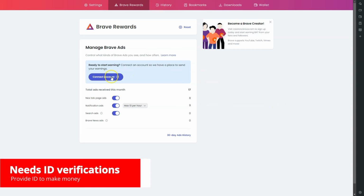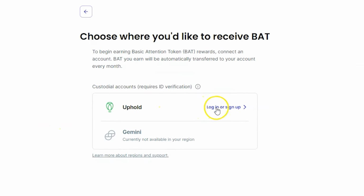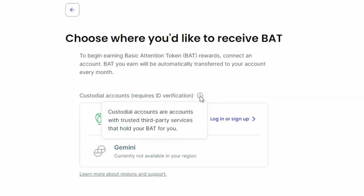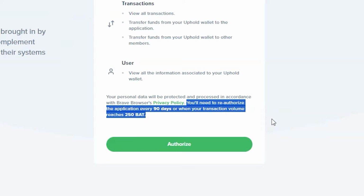Now, Brave is all about privacy and stuff. But if you look at its reward system, it says that you must sign up for a service to receive your coins. I don't mind signing up, but those websites ask for your ID verification, and to do that, you must provide your legal ID. So another website that stores our private documents.